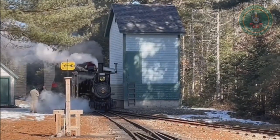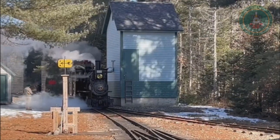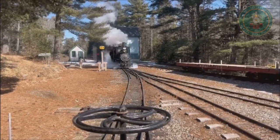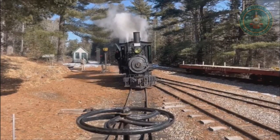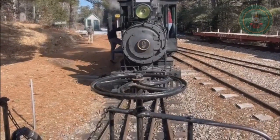Trick of the day. Well, the engine is cold and watered, and the passengers have boarded. Let's take a ride with number 9 as she takes us on a ride through the forests to SeaLyon Farm, where the Steam and Sleighs event is taking place.